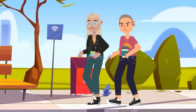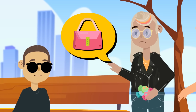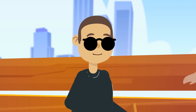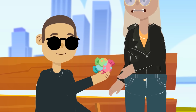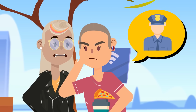At one point, they saw a blind man sitting on a bench. He was wearing glasses and had a cane. The girls asked him if he'd seen a person in a mask carrying a female bag, but the man said he couldn't have seen anyone because he was blind. Sarah got very embarrassed, handed him a candy, and thanked him for his help. Then the girl took Betty aside and whispered that the blind man was the robber. They needed to call the police.